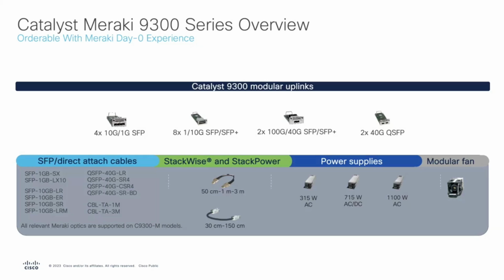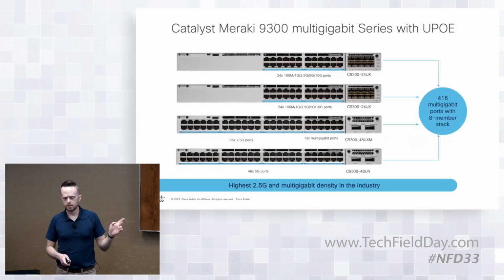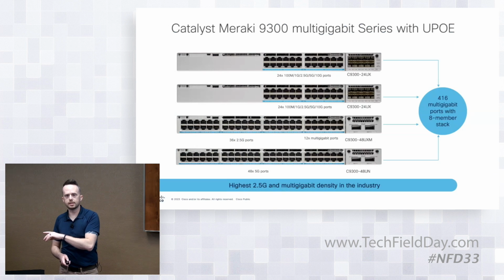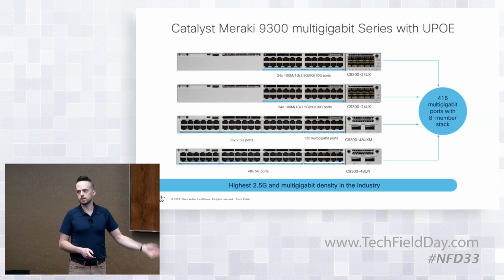Okay, I think this is kind of cool. I mentioned earlier the mgig density on the Catalyst 9300. We have a couple of mgig platforms, already native Meraki switches, but now we have a whole other level of it. So the highest mgig density really in the industry, you can get over 400 ports in an 8-member stack, now manageable in the Meraki dashboard. It's pretty cool, right? This is really where we're starting to see the benefits of leveraging the Cisco portfolio.